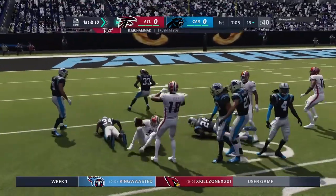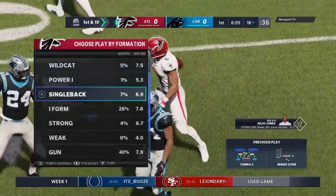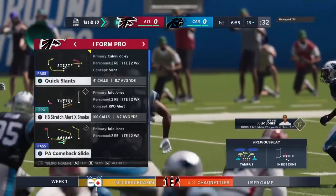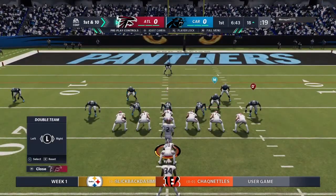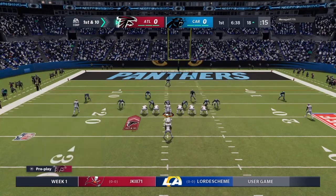And inside the 20 before he's brought down. 14 yards there and a Falcon first down. That's a very nice game there. A confidence-building run. Love the execution up front, and the way he pressed the hole, absolutely perfect. So from inside the 20, here's 1st and 10 at the 18.